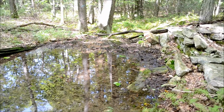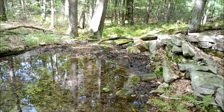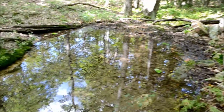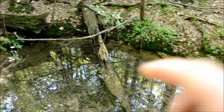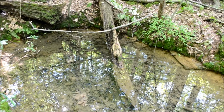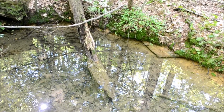And there's what's left of the dam, and then that falls a little waterfall and then goes down into the stream. And this is the stream where I get my water from. Up here the water is a spring coming out of the ground somewhere. I have to look for the bubbles. And this water is drinkable, but this is the only place on the property where the water is drinkable.